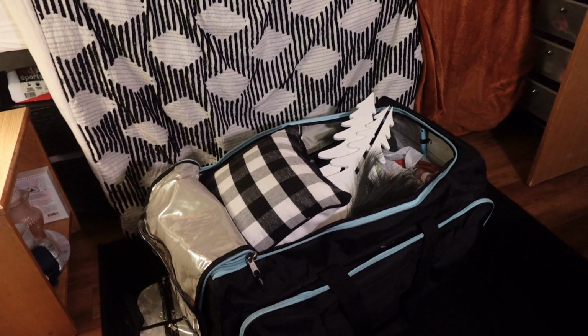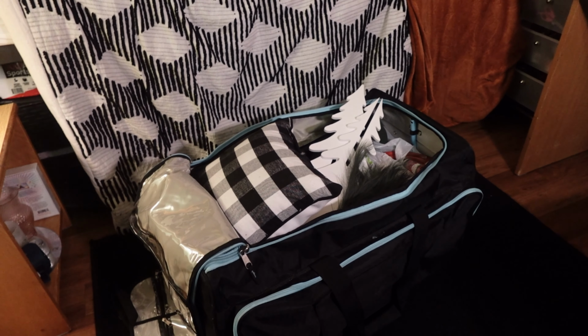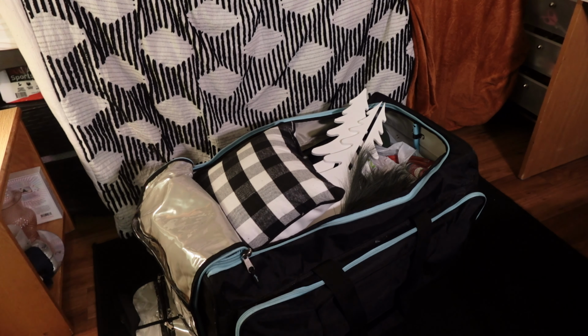First thing I want to show you guys is this big old bag I came home with. So I went home one weekend and I brought most of my Christmas stuff. And I went through my mama's stuff like I said before. But this is the bag I brought it all in. So let's unpack it.